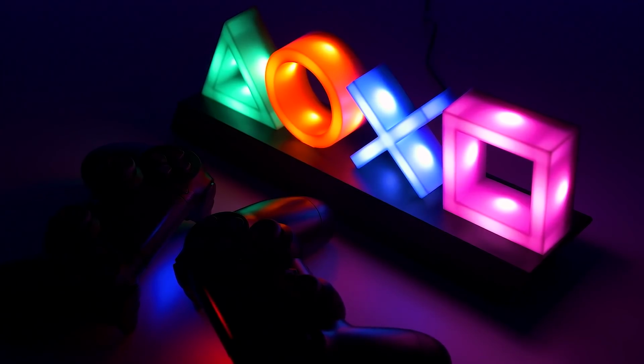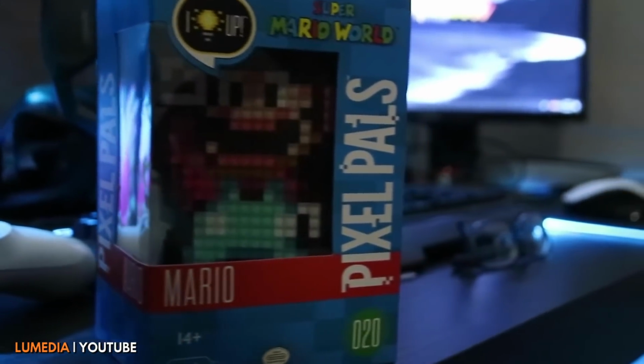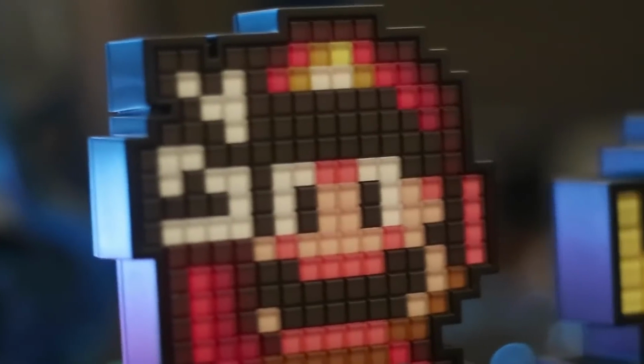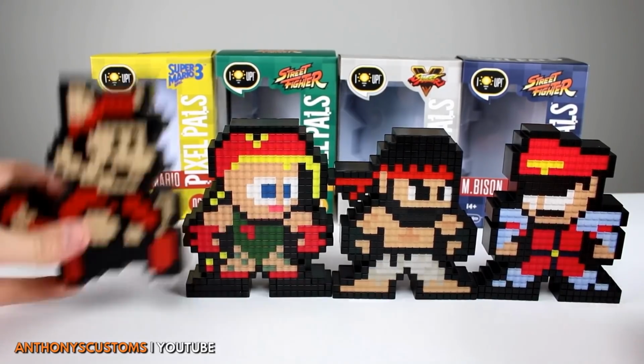I talked about the PlayStation Icons lamp earlier, but this is even a step above that. If you've never heard of PDP Pixel Pals, they're the perfect accessory for your gaming room. They're essentially these pixel art lamps of your favorite video game characters, and they just look incredible. There are so many Pixel Pals to choose from, whether it's Mario, Sonic, Mega Man, or Link.